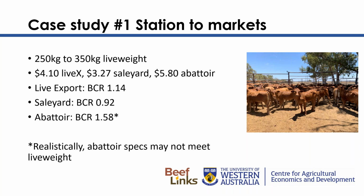So if you sold your cattle under this scenario, using these numbers, if we're selling the cattle directly into the live export sale yard or the abattoir, these are the benefit cost ratios for each of those options. So as you can see, the live export and the abattoir options are greater than 1. So that's a positive outcome there. And selling directly into the sale yard, it's less than 1, although they're pretty close, pretty line ball.